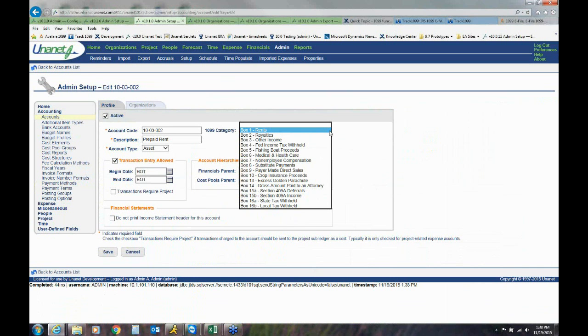Basically, the logic here is that if there is no category selected, that means that the particular payment is not going to be showing up in a 1099. So for instance, if you have a subcontractor and part of the payment that you're making is for travel reimbursement or something like that that is not includable in 1099s, then you would charge that into an account that wasn't associated with a 1099 box.